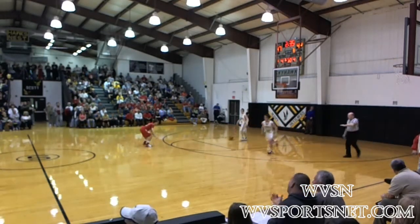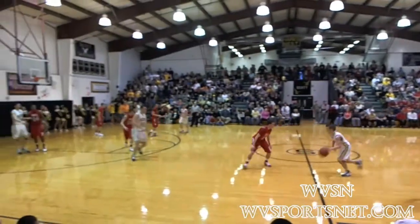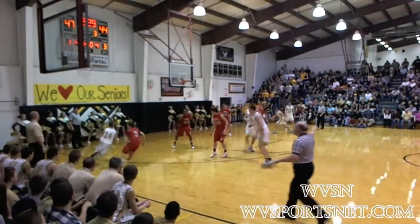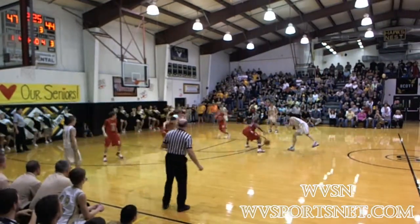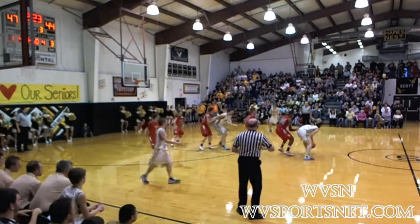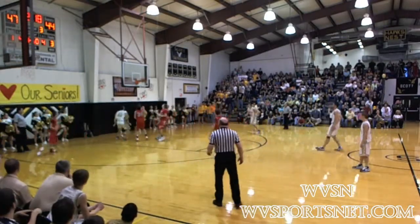47-44. Scott trying to extend their largest lead of the night. 2:30 to go in this third quarter. Belcher had a notion to go baseline, kicks it back out to Ward. Ward working on Cuffy. Gets it into Harmon. Up and one.